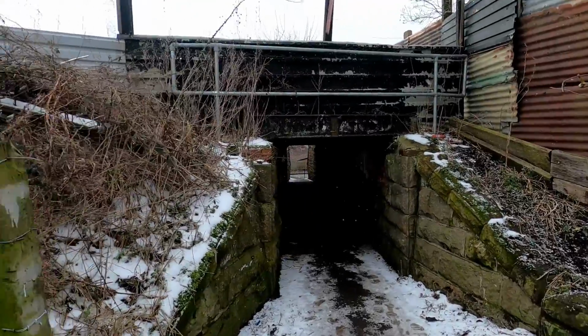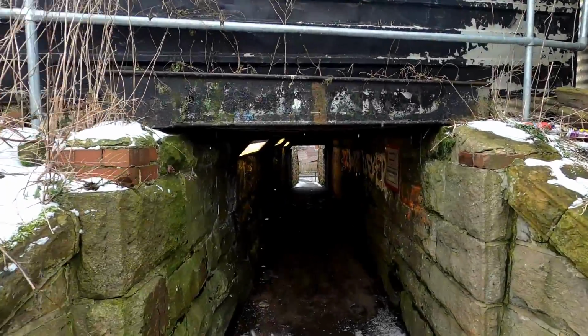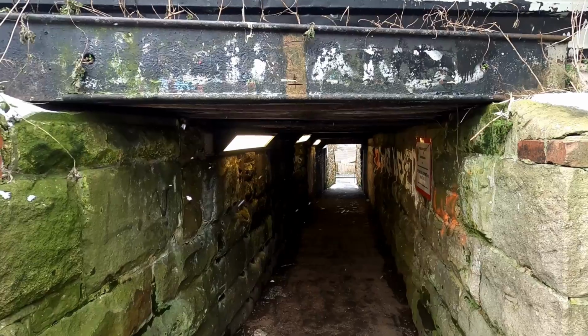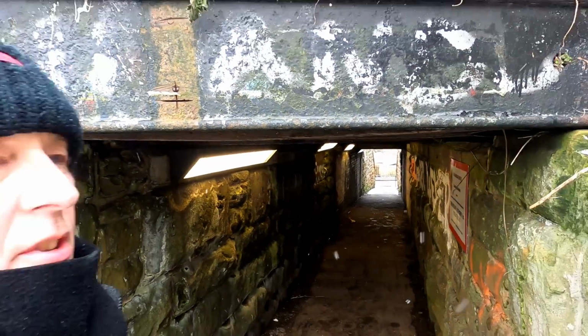This is a well-known little spot for Brotton, the Cattle Arch. I used to tell when you were getting older just how close you were for banging your head off the top of this, just to give you an idea of how tall it really is. There you go.